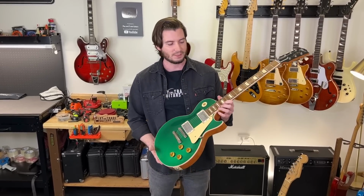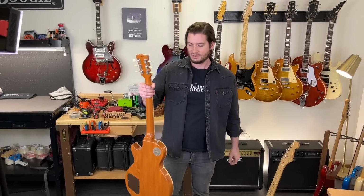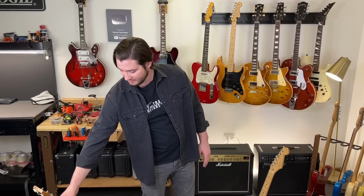A Strat doing its thing is one of the greatest sounds. Stevie Ray Vaughan is one of my favorite guitar players of all time. I think you get a little bit more versatility out of a Les Paul in general than you get out of a Strat. I wouldn't say the same about a Telecaster. I think a Telecaster is going to give the Les Paul a run for its money for best guitar of all time. But if I'm purely talking Les Paul versus Strat, that's just something that I've noticed. And that's the pickup sound.